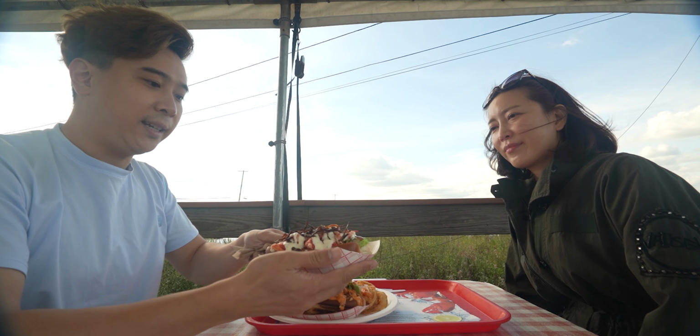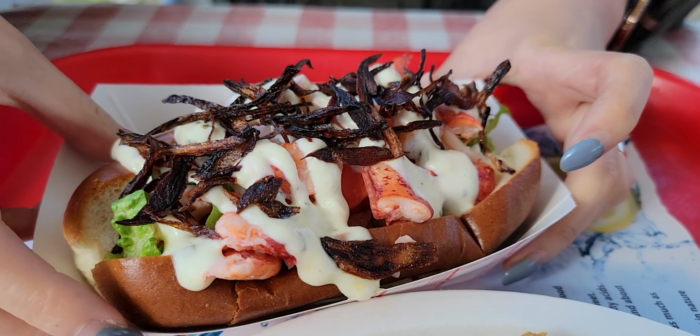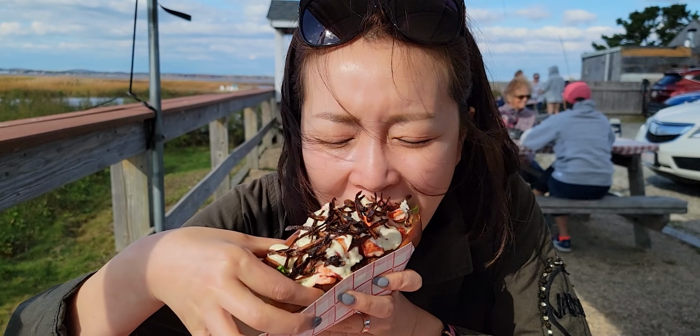This one here is the lemon tarragon. Lobster, not fried, with a toasted brioche bun, lettuce, lemon tarragon, crispy shallots. Oh. Can you do it?